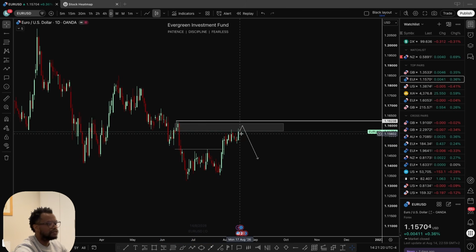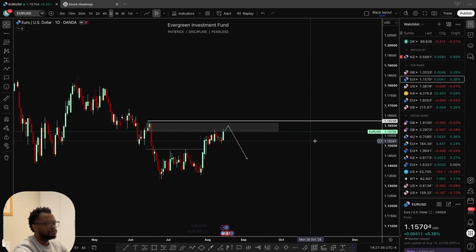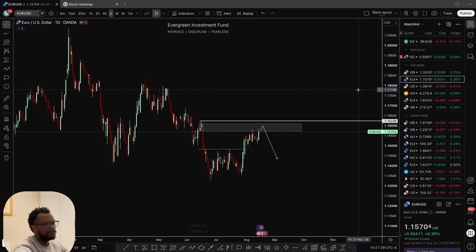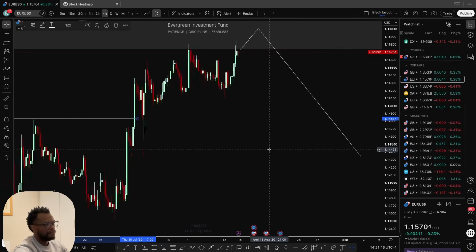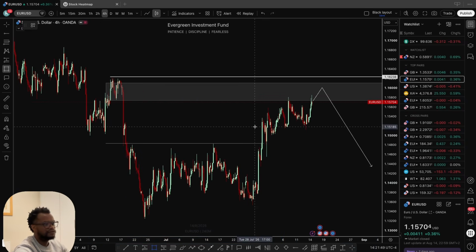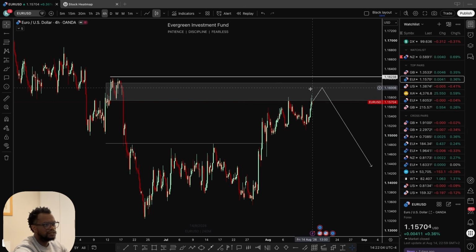Obviously this is a corrective structure. We had a run and then we've been correcting for about 10 days I think, so it could easily just drop from here. So I'm monitoring it and seeing what happens on this value area, and if we see DXY changing direction, then I'll look bearish, but only below the zone. So for now this is still very corrective, right? If you look at this run over here and this, you can clearly see different market conditions. This is more dangerous, this is more direct. So I'm looking to see what's going to happen here.